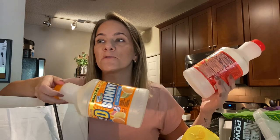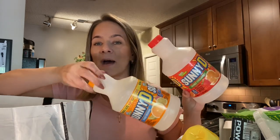These are some Sunny D's. The kids drank them, but they're getting to the age they don't really like Sunny D's no more. They said it tastes weird, but we're so used to drinking water and sparkling water. When I did buy this, they were just like, I don't know about that one. But that was a good deal because it was a bonus. But you know, some of those drinks you do kind of grow out of.